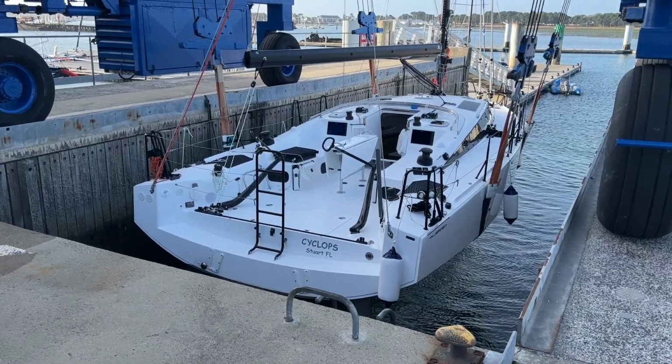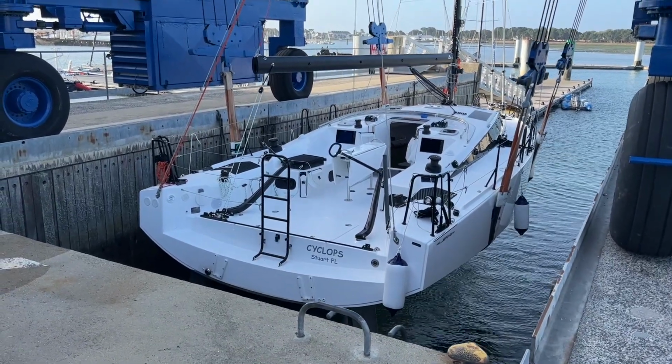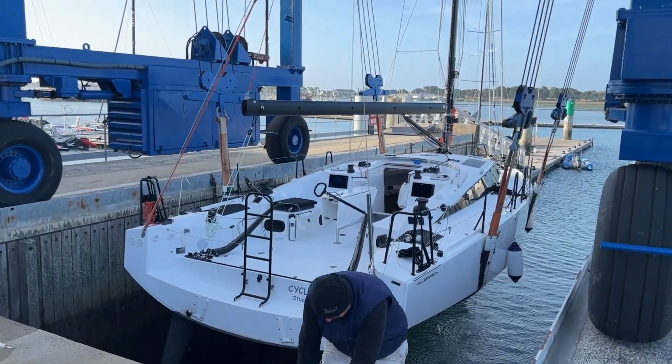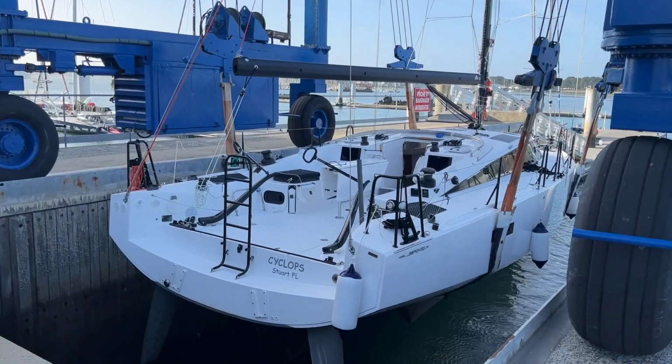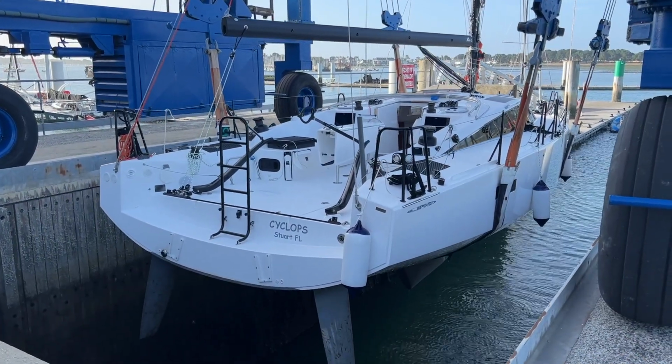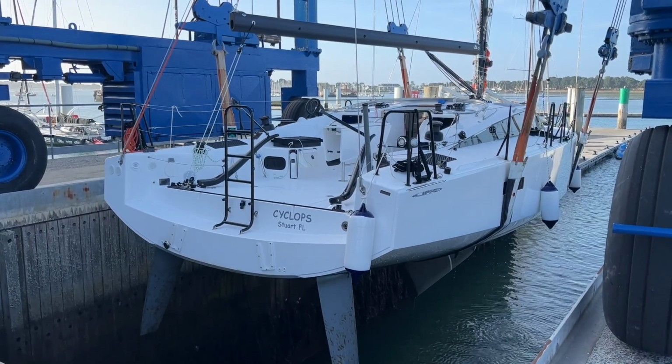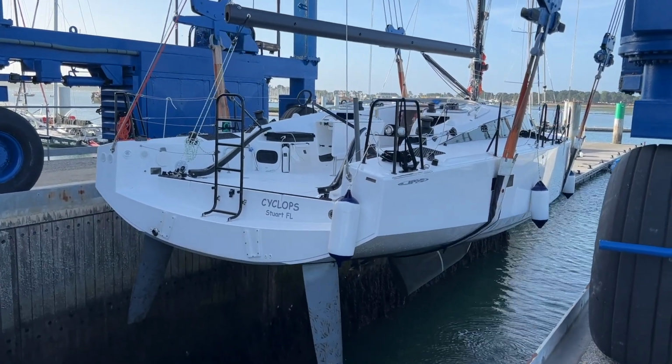The scary part about boat haul-outs for me is not the spontaneous dropping of a boat, but rather the straps that go underneath the boat catching something that it shouldn't. For example, a propeller, a rudder, or a depth sensor. All went smoothly here in Lorient.